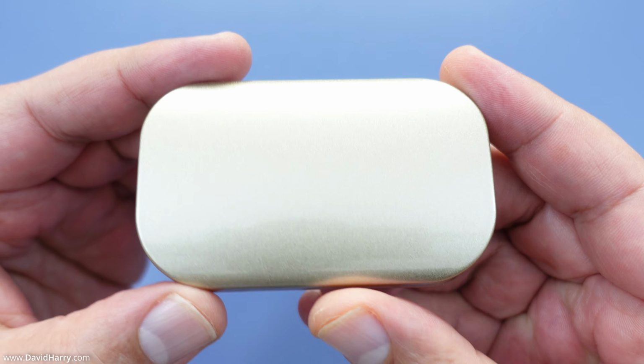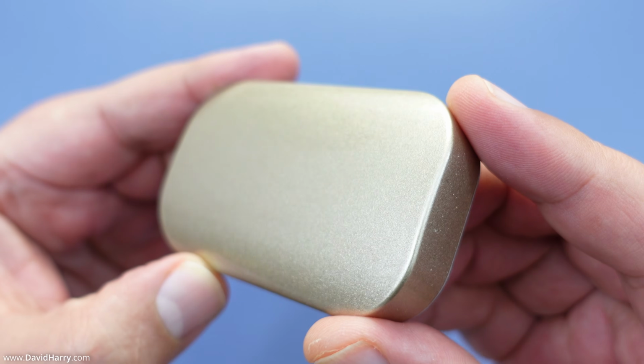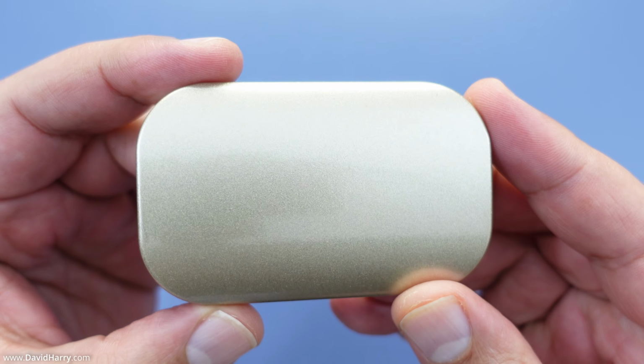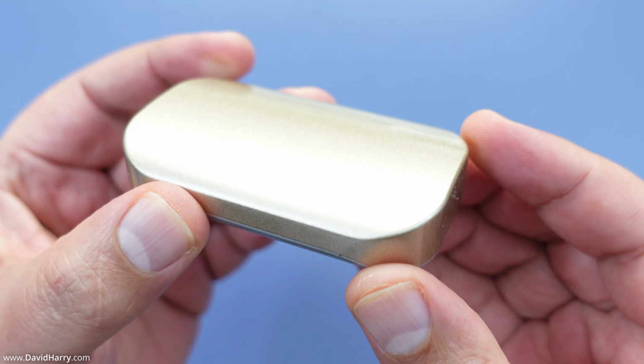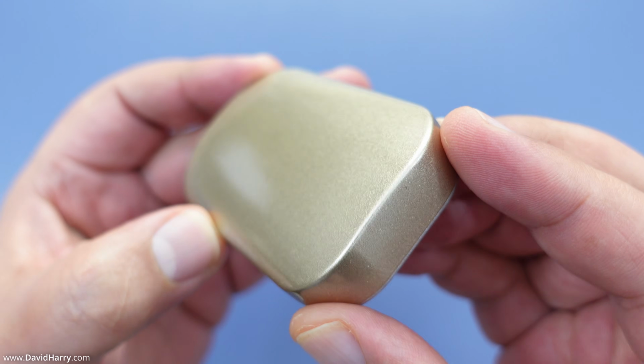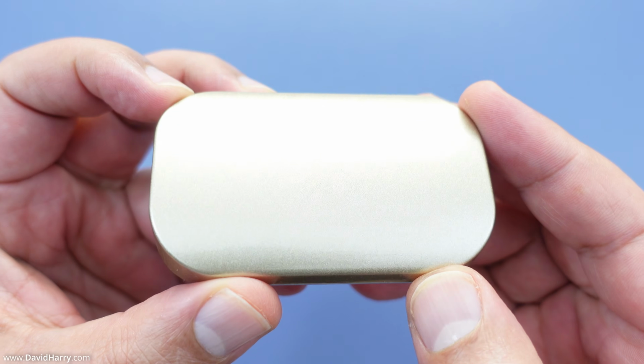Now, the next thing that we're going to notice is all these curves on the SSD. So this is basically called the Beetle X31. And the reason why it's called the Beetle is because it has got a shape which is quite similar to a scarab beetle. Also as well, it is a nice champagne gold type color.